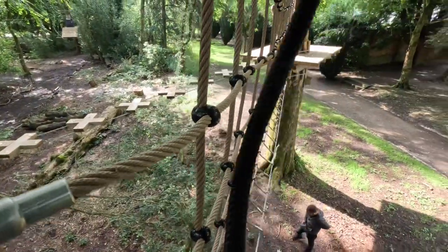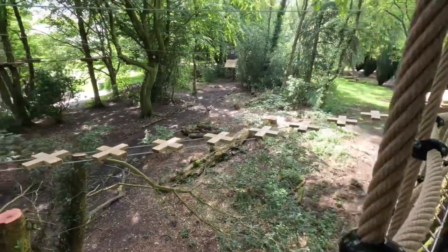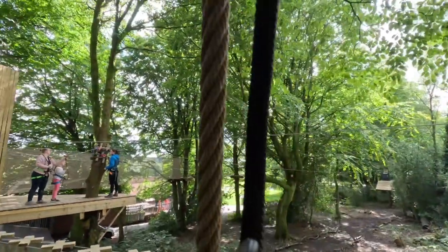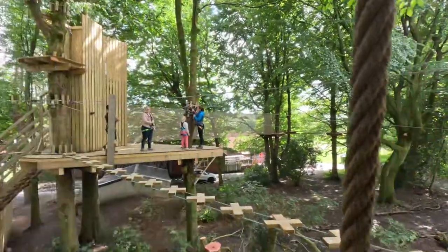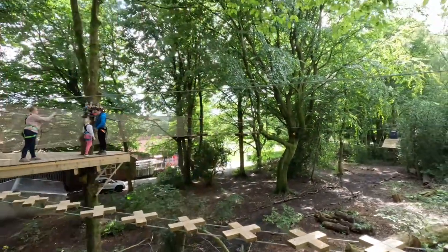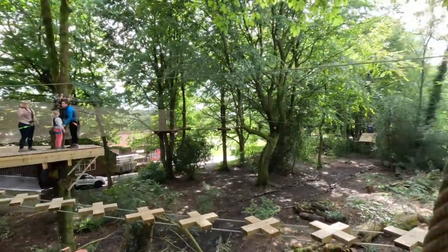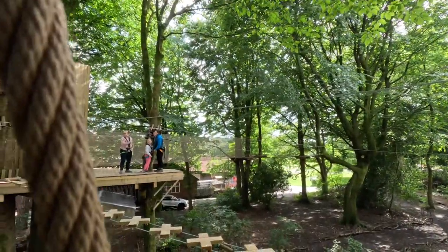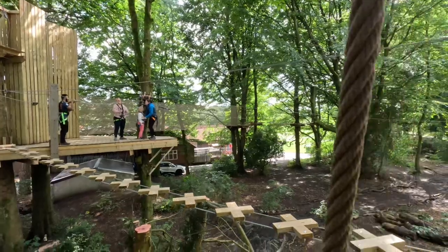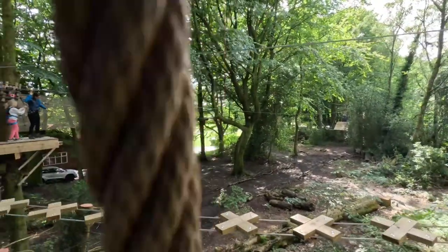Right, now we've got a rope bridge. We have to climb across. This is going to wobble as hell. Whoa, yeah. Oh my god, this is wobbly as hell. I love sausage rolls. Shout out to Lad Baby. Oh my god. This is proper upper body strength. These are quite strong. Let's do this.